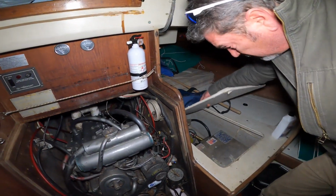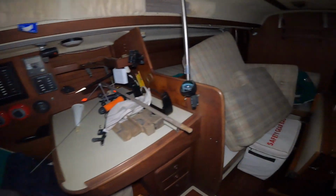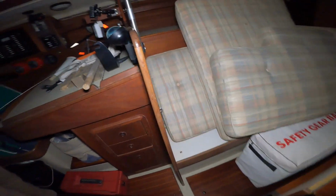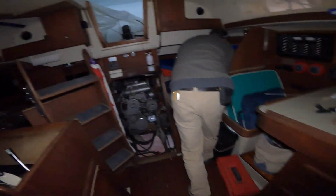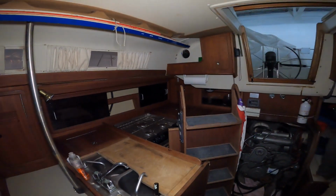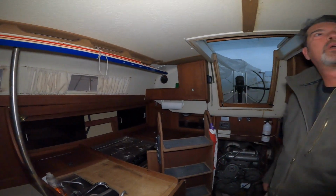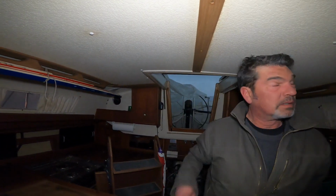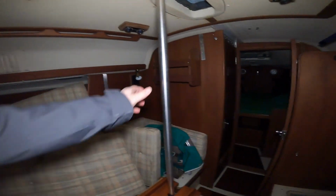Hot showers, baby. And she does have a shower on that head, right? Yeah, it's a wet head. And a dedicated sump. And you're taller than I am. You're what, 6'2"? 6'2", and I can walk in here. Except for your sunglasses. Good headroom. Compression post here next to the mast.